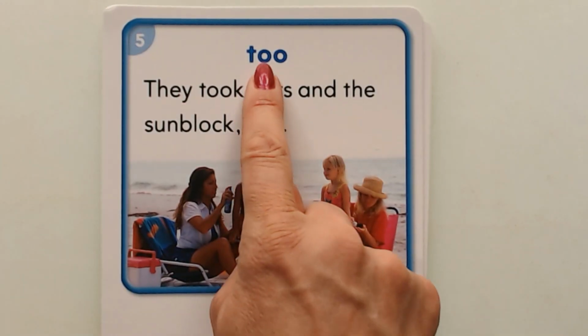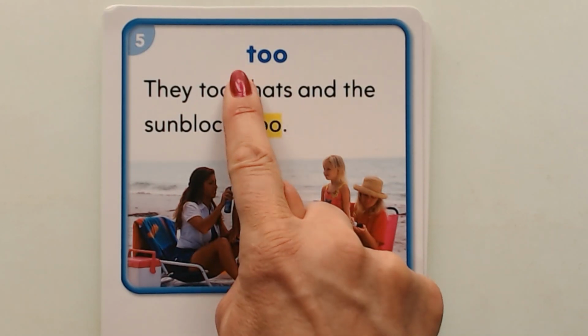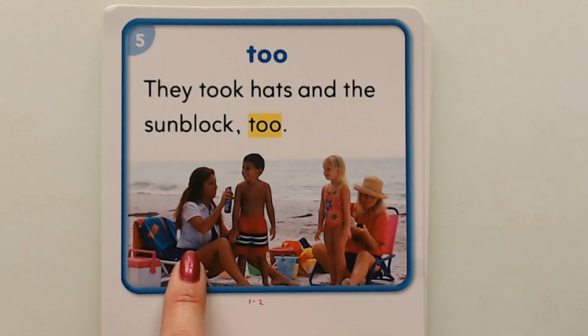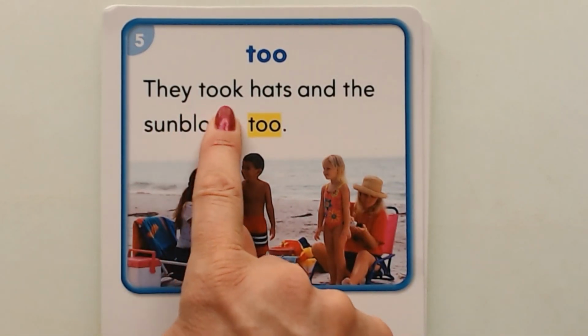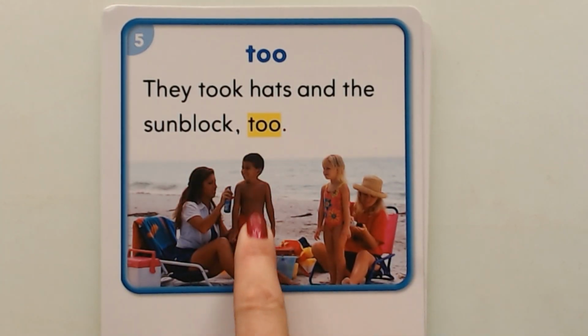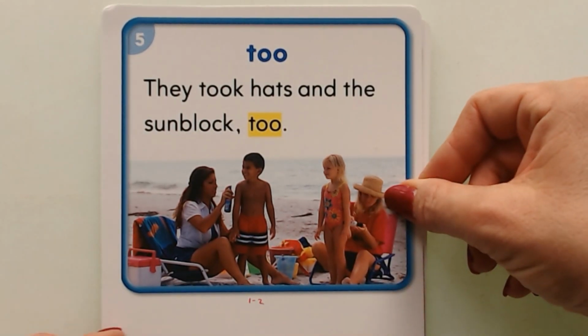And here's that word. Ooh. Too. Let's look at the picture. They took hats and the sunblock too. They're serious about not getting a sunburn. And hats are so that your face will not get a sunburn.